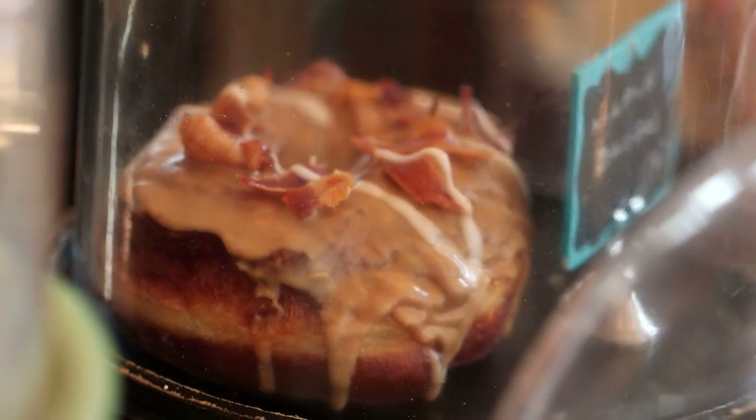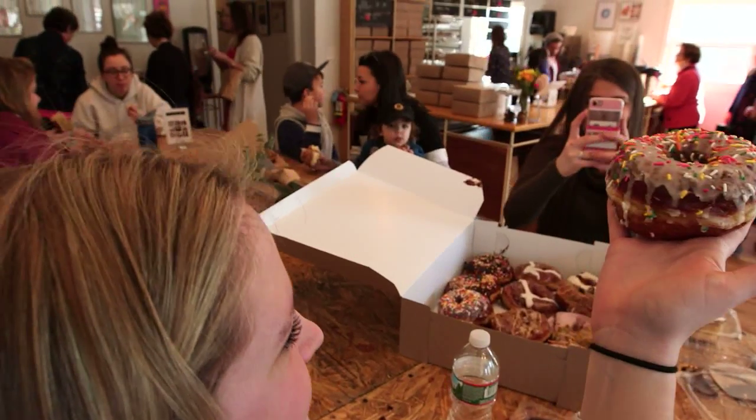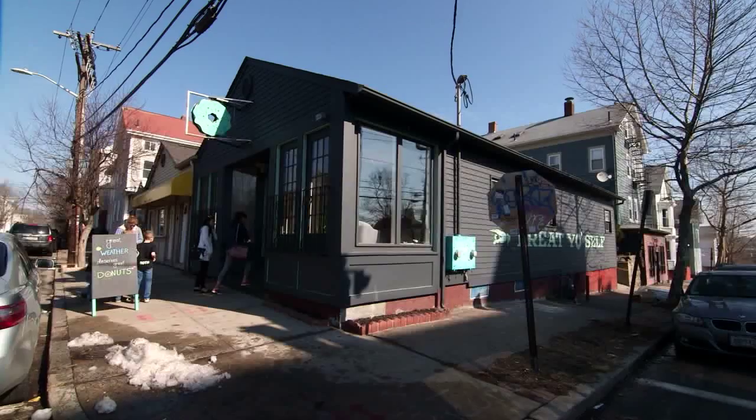Oh, it's comfort food. It's a nice indulgence, not on a big scale, but maybe on a smaller scale. We saw a bunch of pictures on Instagram and we thought it looked really good. They're huge and the frosting's really good. Oh, definitely worth the drive.